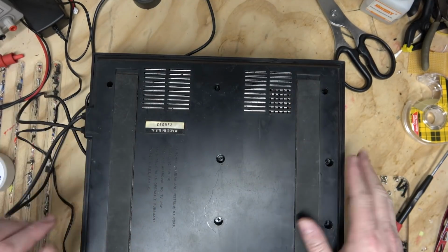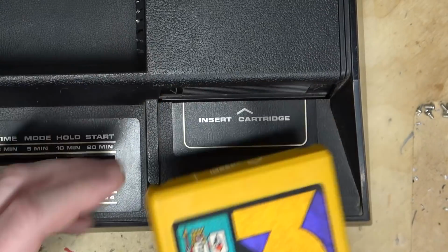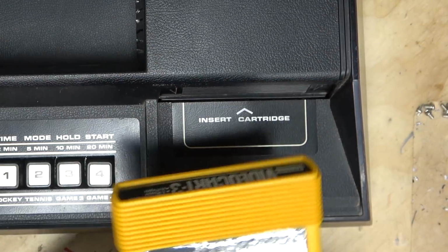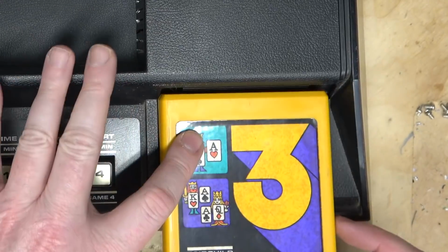All right, I put the gross rubber strips back on. There should be like an arrow pointing which way. What happens if you do that? Okay, it stops you. What happens if you do that? That's a bit sketch.